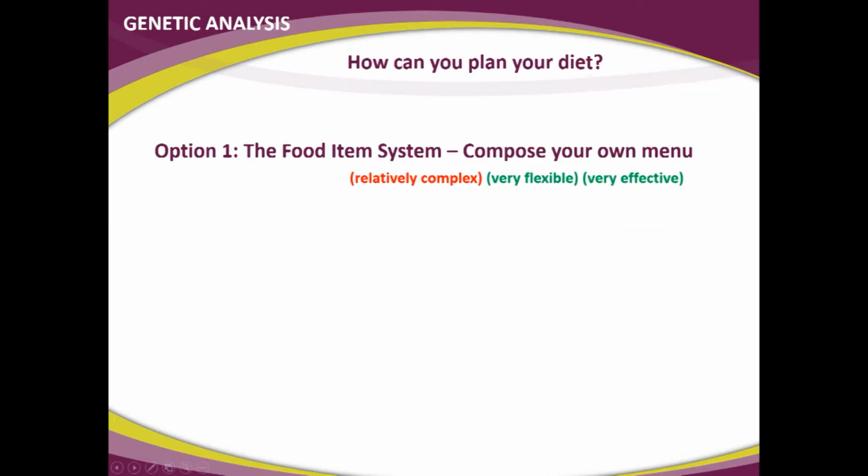So the first option of how to use the program, of how to plan your diet based on your genes, is the food item system. Now the drawbacks, and there are a number of things, you should just know all of them, and you can recommend to your customers or to the people you counsel which ones would be best. This food item system is relatively complex. It takes some time to use. However, it's very flexible and it's very effective.